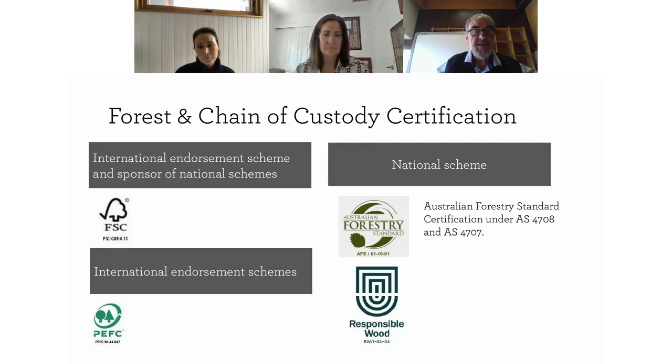Forest and chain of custody certification, we heard from Andrew Morgan before. Again, all of the timber coming out of Tasmania is certified. Please buy local, buy certified, and realise that the Australian certification, and especially the Tasmanian certification under the RFA, is the highest in Australia and one of the highest in the world.